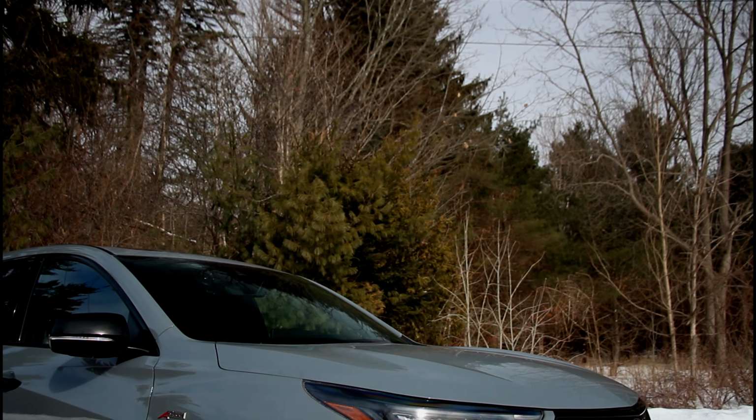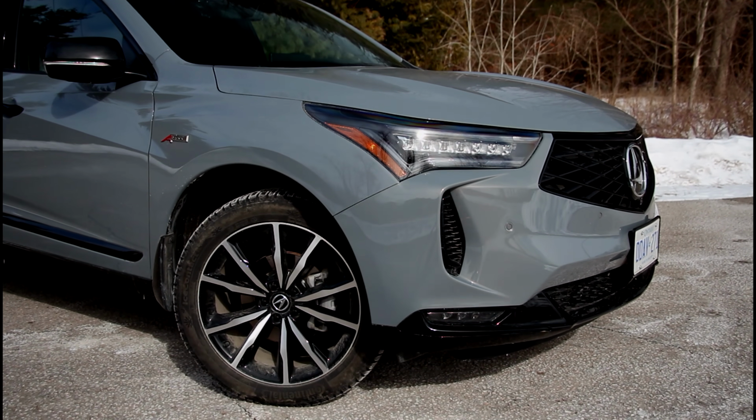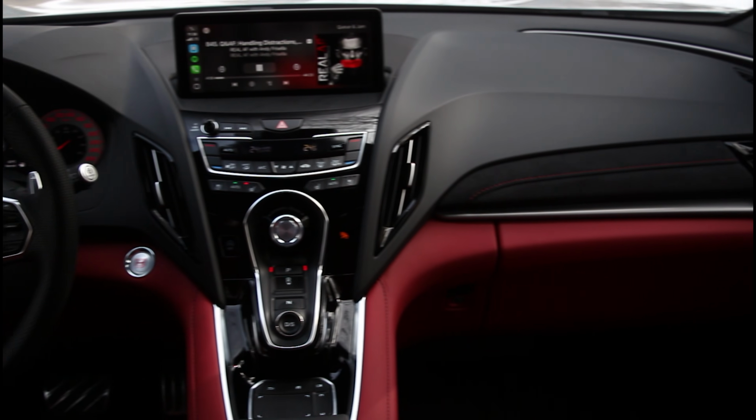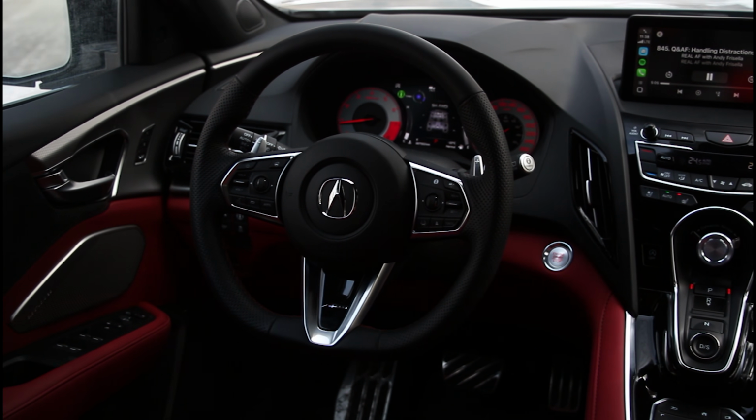Suspension's based around McPherson struts at the front, multi-link at the rear. This one does have adaptive dampers, otherwise you get amplitude reactive dampers. Steering's electrically assisted, 4-wheel disc brakes, of course. Wheels and tires are 19s or 20s.